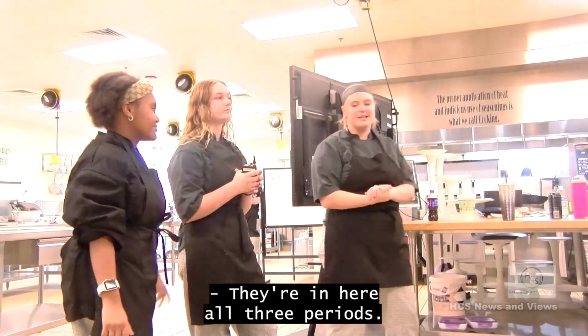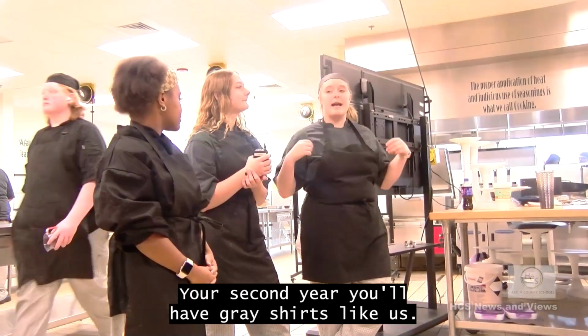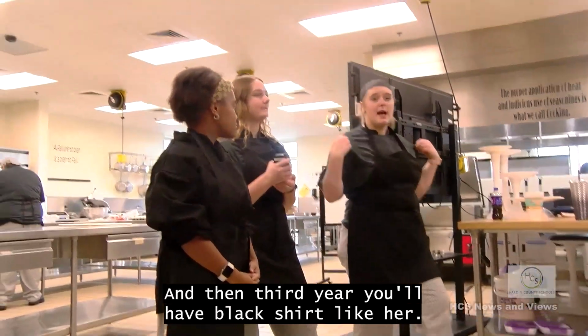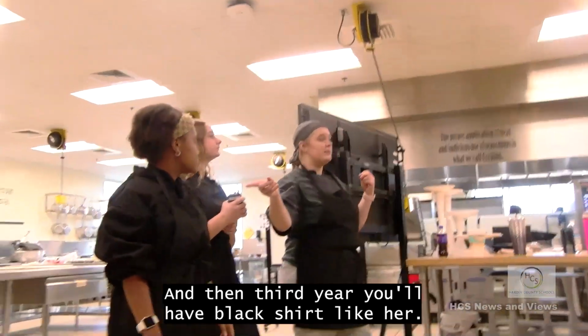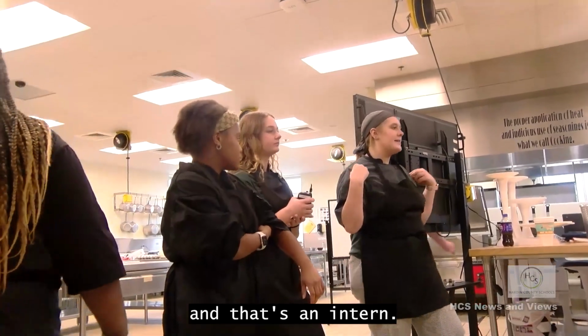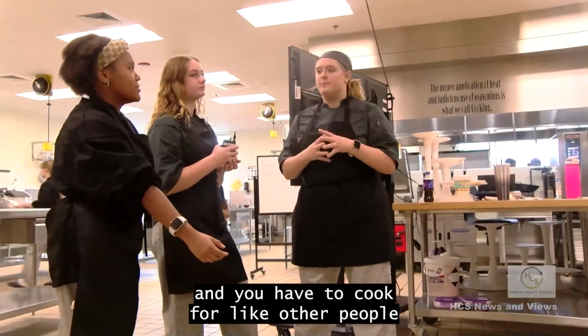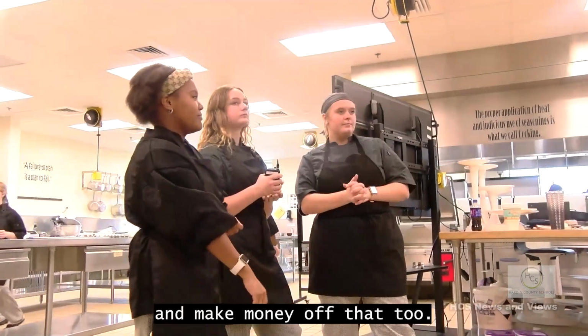They're in here all 3 periods. Your first year, you'll have a white apron. Your second year, you'll have gray shirts like us. And then third year, you'll have a black shirt like her. And then your 4th year, you'll have a green shirt. And that's an intern. Interns do make money here. You also go out to restaurants and cook for other people and make money off that too.